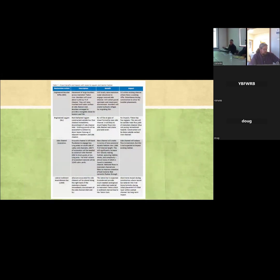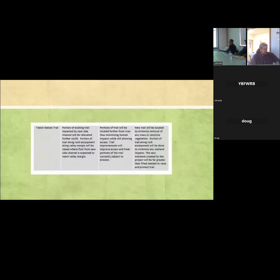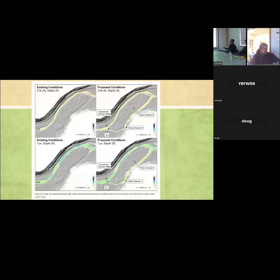This is all in the basic design report. I won't bore you with detail today. So the engineered riffle, log jam, side channel excavation, nourishment bar, and the nature trail realignment. Just some of the modeling, so the existing depths, and then proposed.